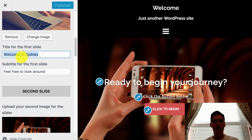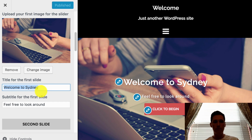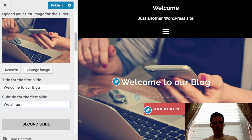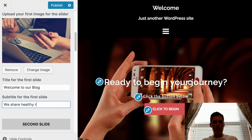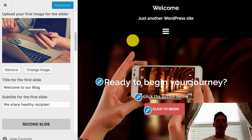So we can change all of this, or we can just remove the slider altogether if we don't want it at all. Otherwise we could change this to say welcome to our blog. We share healthy recipes or something like that. And we could hit publish. And we could change the images out and all of that good stuff. I don't want to go too much into detail on that, but obviously you can see it's pretty easy to do.